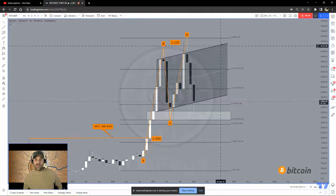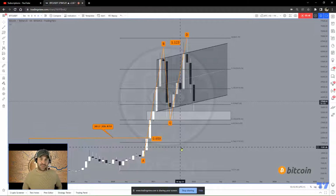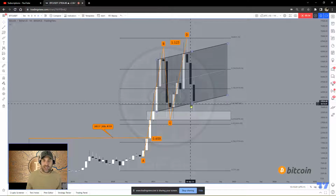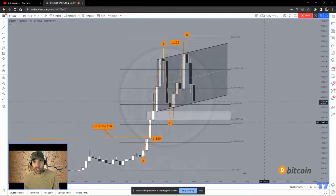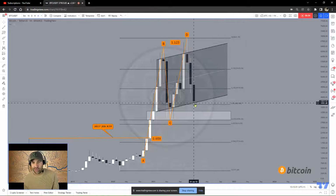So we don't want to drop out of this channel again. Of course, this channel has some room to play with, as you might have seen from other people who have posted it as well. But yeah, I'm just keeping it like that so we can see here that the Fibonacci retracement all the way from the bottom to the top here comes in at the 0.5 level, right with the edge of this channel.